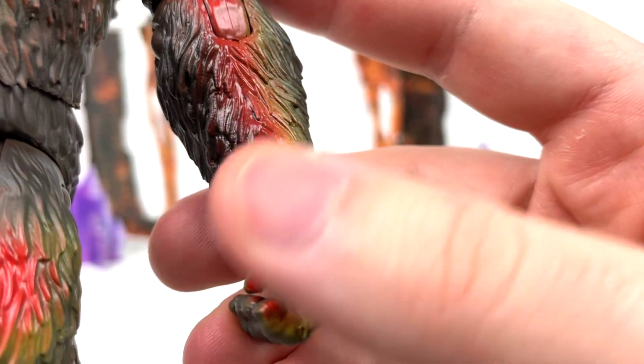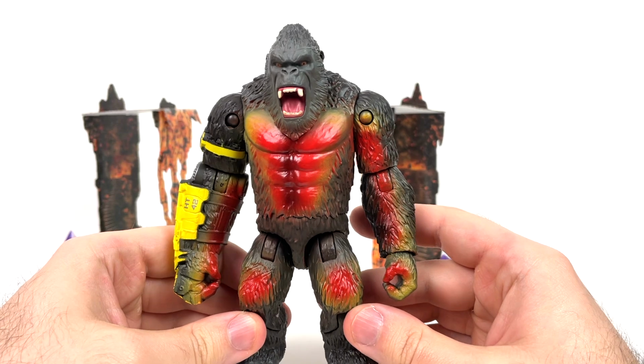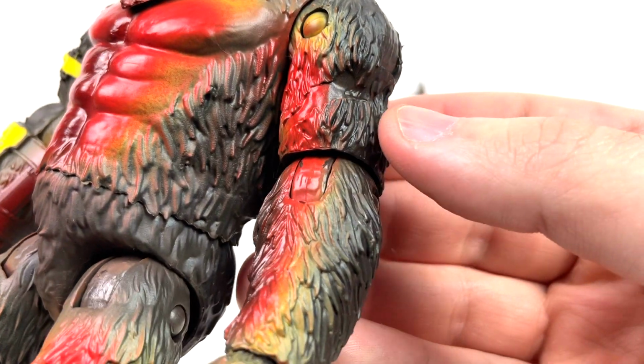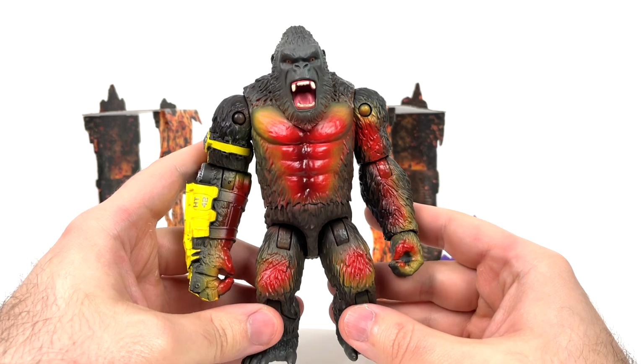I really like that it's present over here on the forearm as well, looking a little bit more bloody than lava. And once again, big credits out to Playmates for, oh yeah, look at that. He's got another wound over here on his bicep. You know, Playmates, sculpting the battle damage into the figure is actually a lot cooler than just, you know, Swedish fishing parts of the figure. Yeah, credit is due. Really digging how Kong looks. Really hopeful that the movie Monster series does something like this.